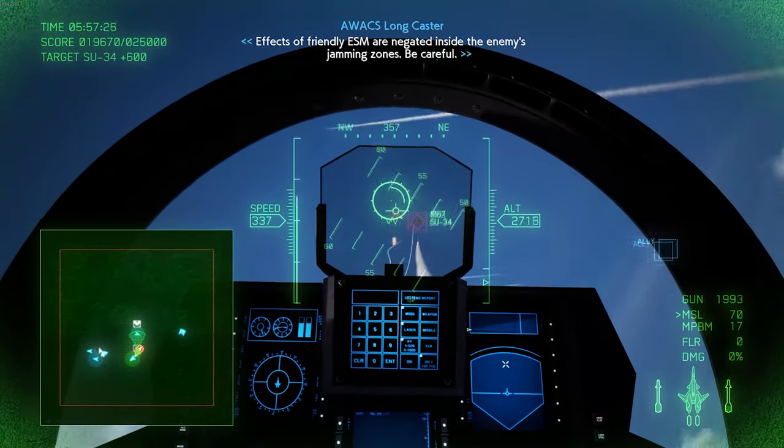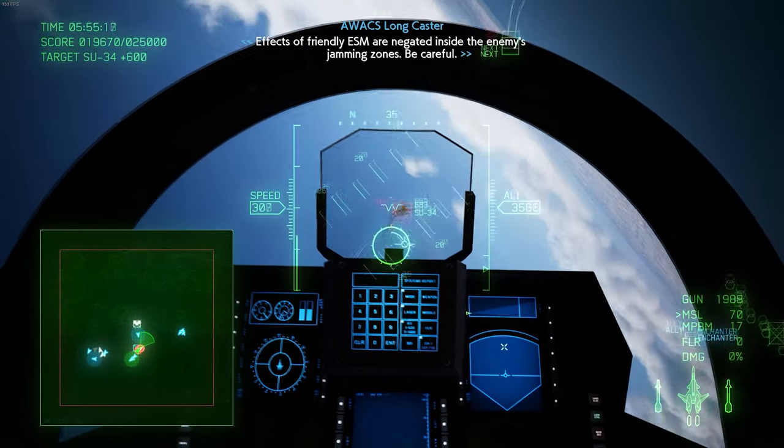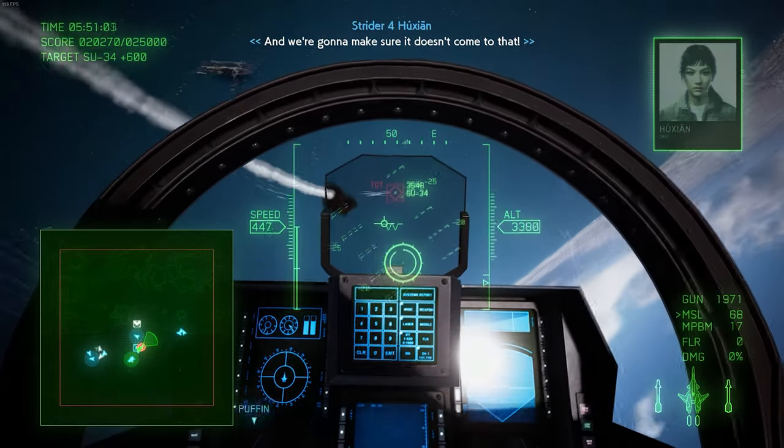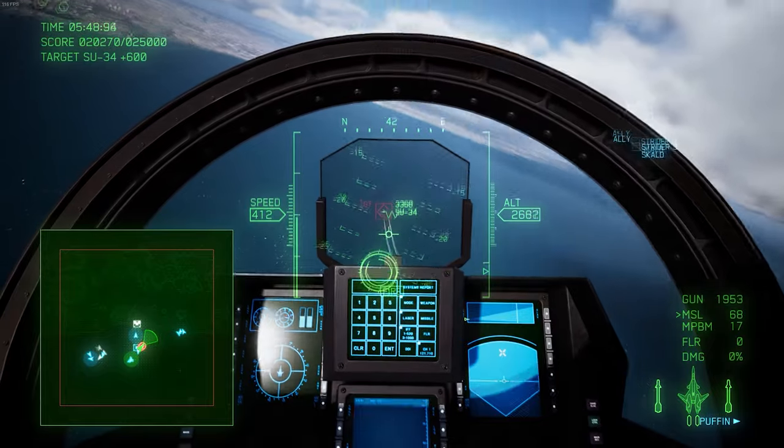Effects of friendly ESM are negated inside the enemy's jamming zones. Be careful. No magic allowed, huh? We're gonna make sure it doesn't come to that. Missile hit.